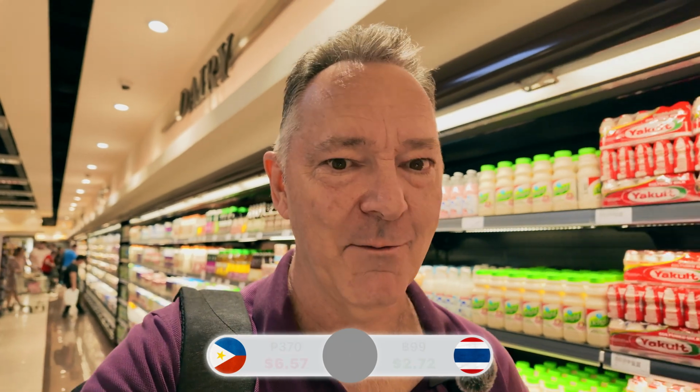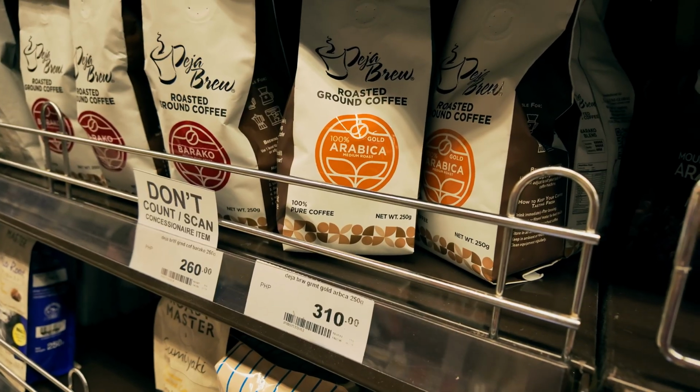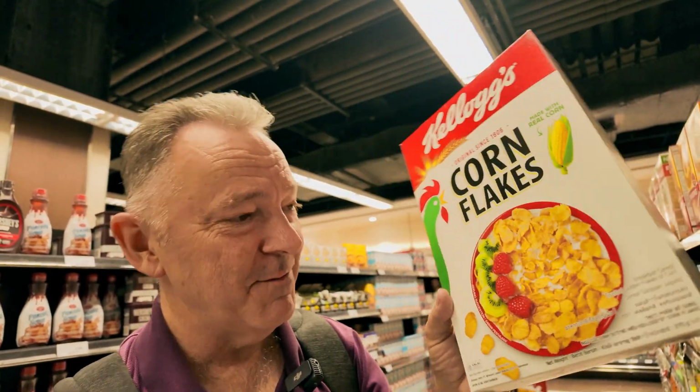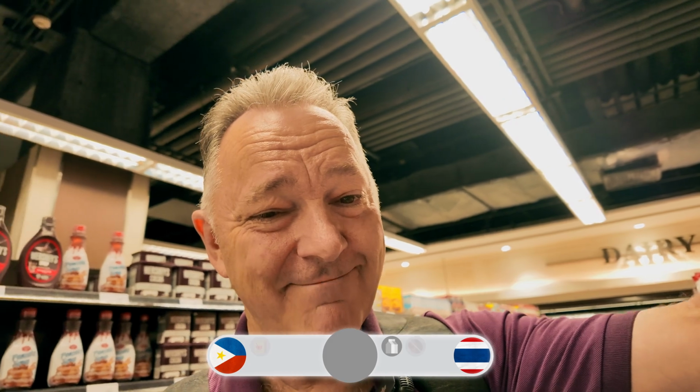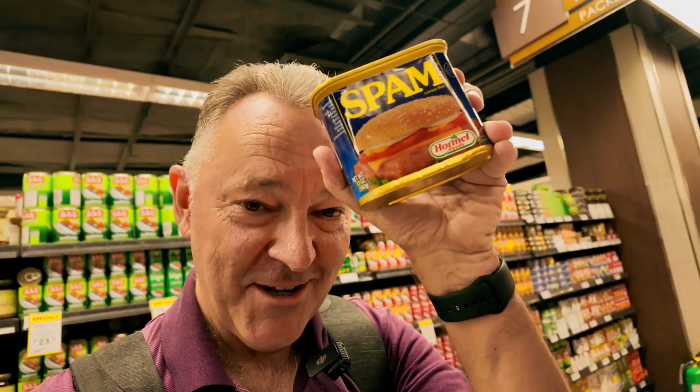That's got to be more than it was in Thailand. But that was for the actual fresh milk. It's a little more than the carton stuff. I just found the coffee. That's 250 grams of coffee, 310. Yeah, something like $6 US or something. All right, next up, I found some cornflakes. This is a bit bigger box than in Thailand, 275 grams, 171 pesos. 350, something like that.